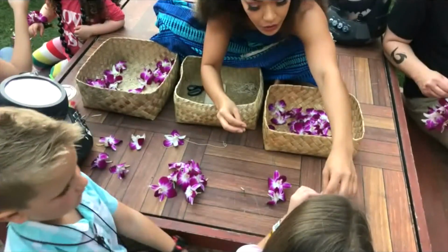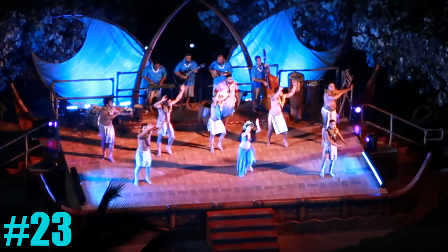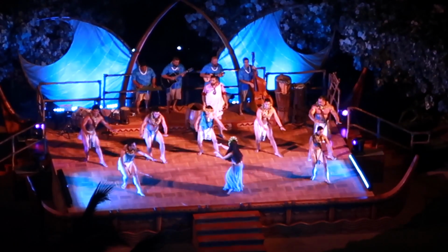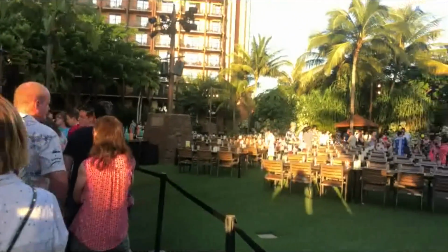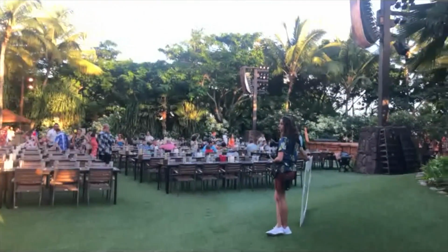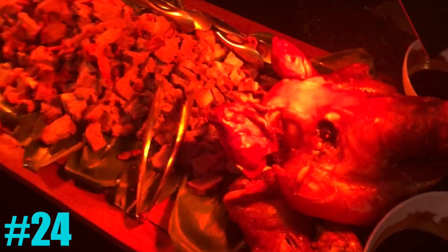There's tons to do. They also have a VIP luau if you want to pay extra money to get those perks. It basically gets you in earlier to the event to have more time to do all the fun activities with your kids. It also gets you closer VIP seating to the front of the stage. There is a lot of authentic Hawaiian food.